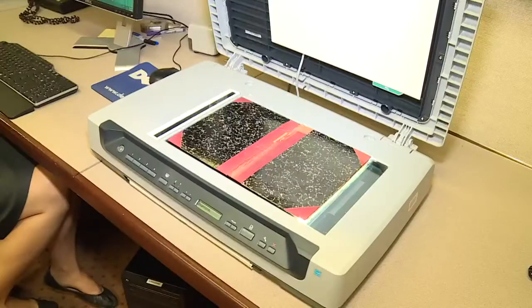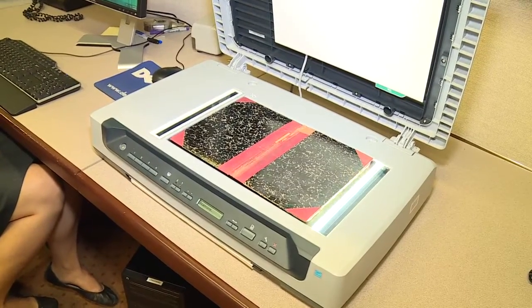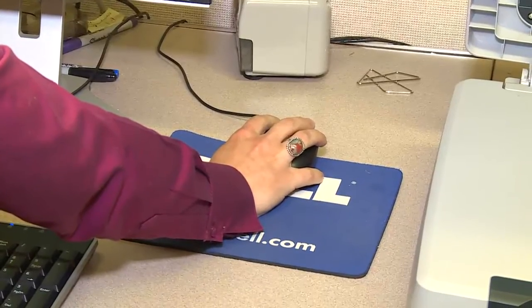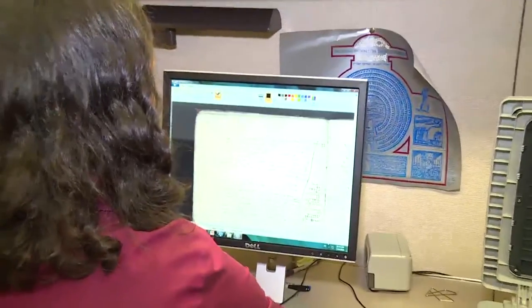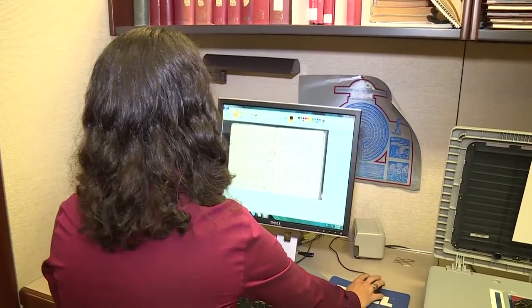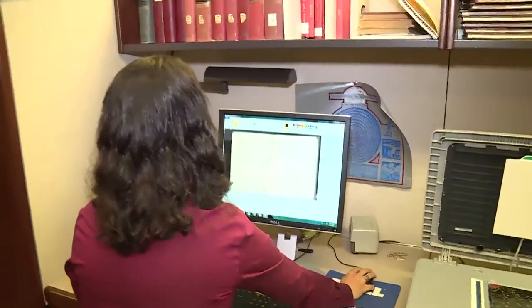My responsibility is to help digitize the Hebraic section's manuscript collections. So we have approximately 225 manuscripts that we like to digitize and make accessible to both researchers and to the public. And so what I've been doing on a daily basis is I have been scanning manuscripts one at a time and making them basically uploadable onto the Hebraic section website.